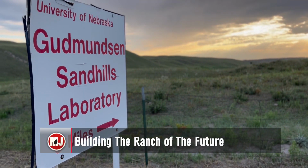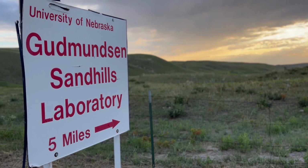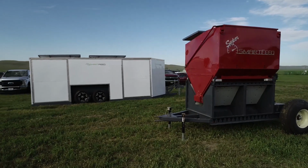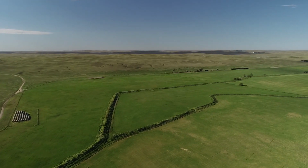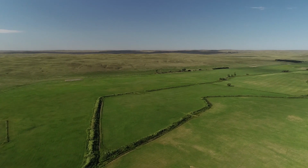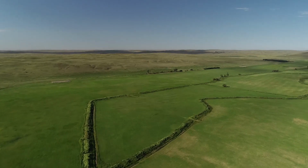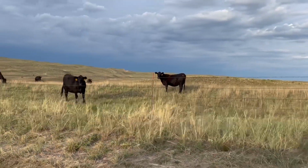At the Goodmanson Sandhills Laboratory, the ranch of the future is a reality in the here and now. It's often been said that necessity is the mother of invention. So, when it comes to precision feeding and grazing, new technology is an inevitable step for many cattle producers, and the team here at Goodmanson are finding out just how these new technologies can benefit producers in terms of range management, input costs, and overall profitability. One new technology being tested here is virtual fencing.